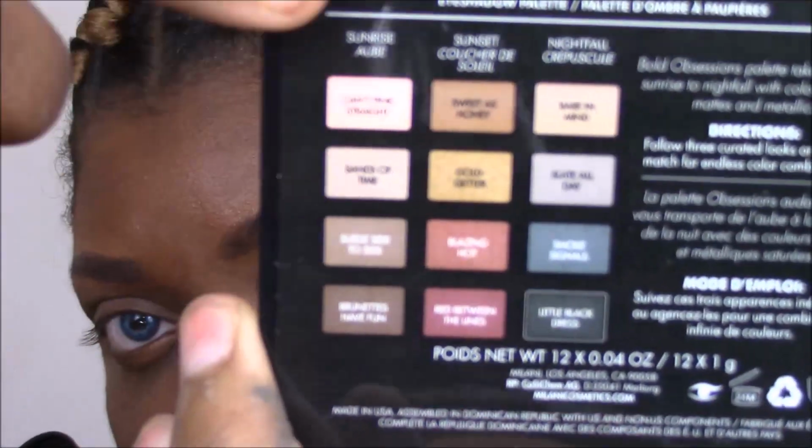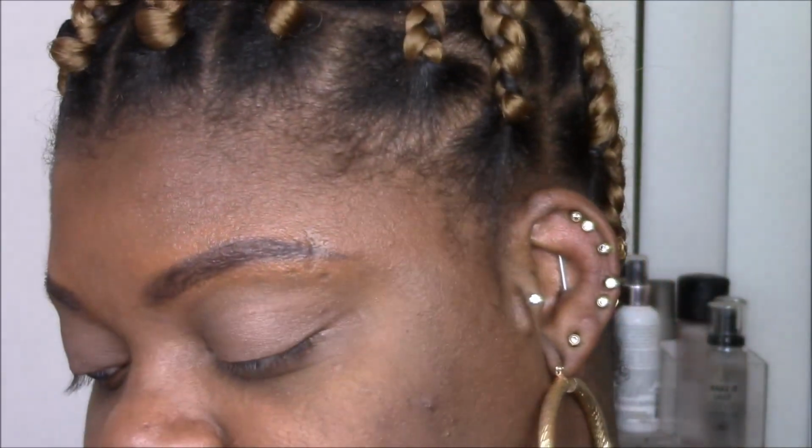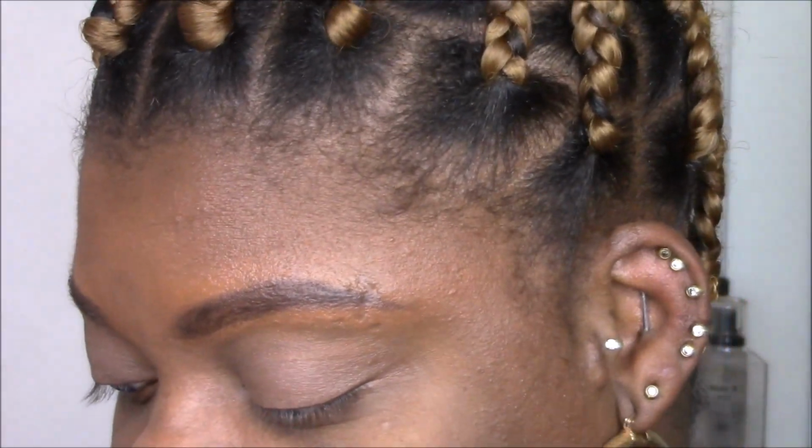They're broken up into like little quads on the back, but I'm just gonna go all over the place with them. This look is not gonna be anything unique. It's gonna be a classic warm glam look that I love, but just to show you how you can get that classic high maintenance warm glam from the drugstore.